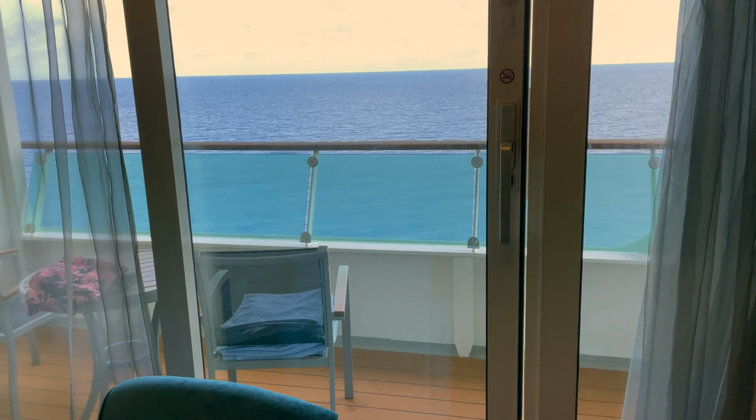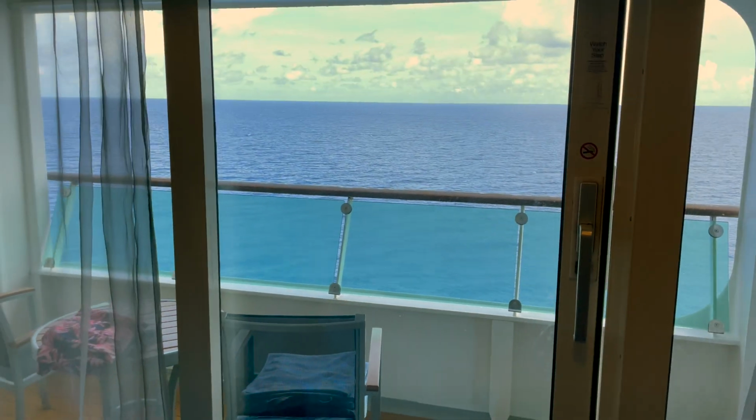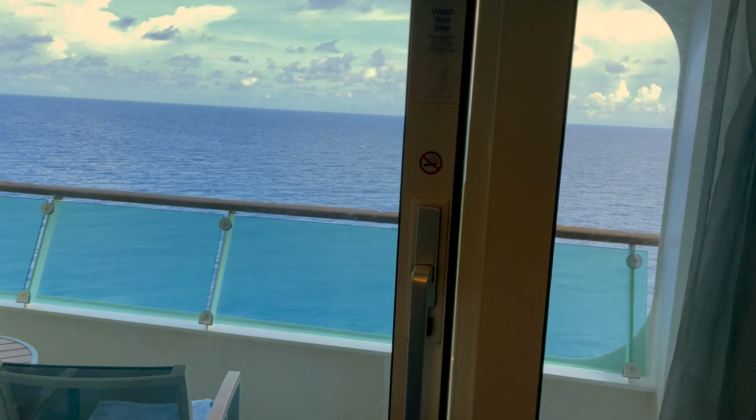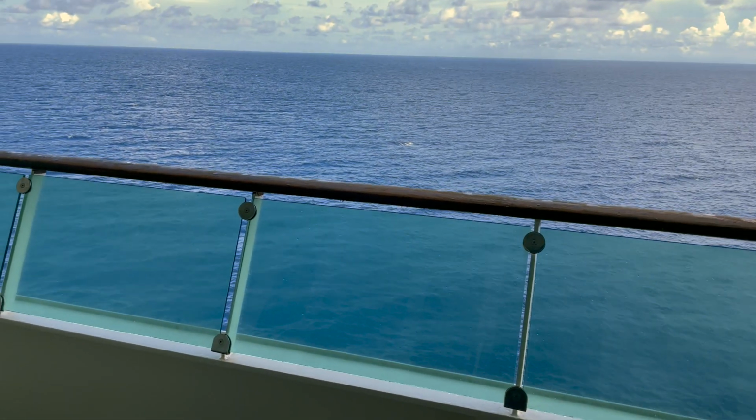Okay, now we're gonna head out to the balcony on this junior suite. So again, really nice view just from the room. We'll head out. Standard sliding door.